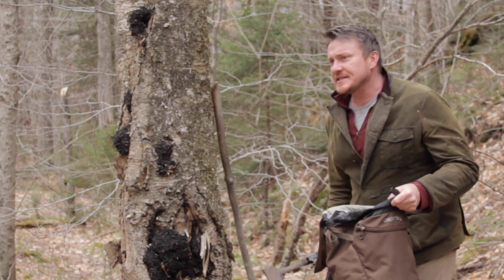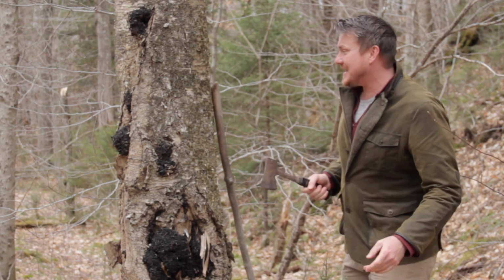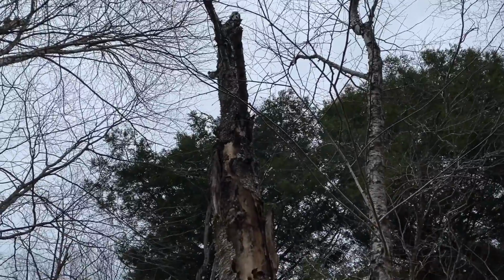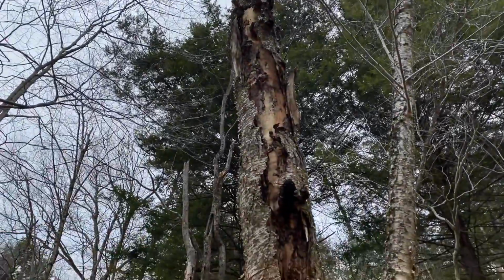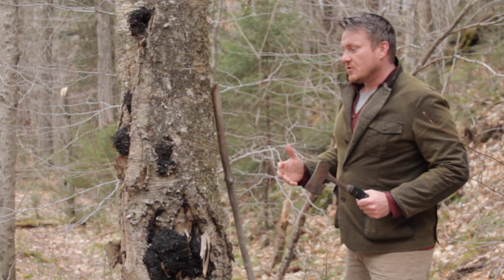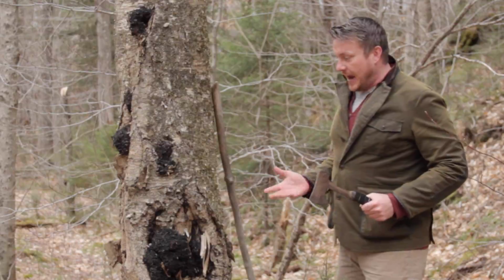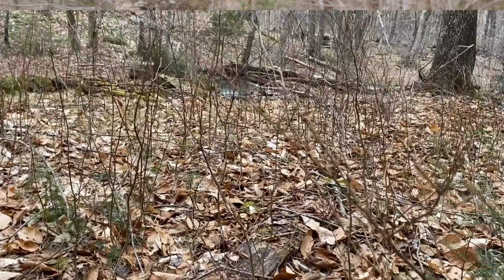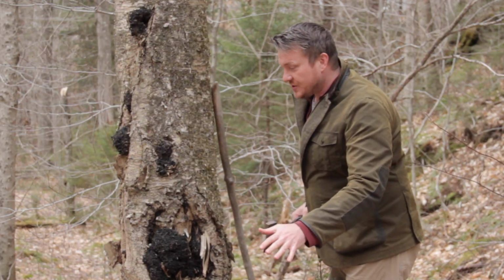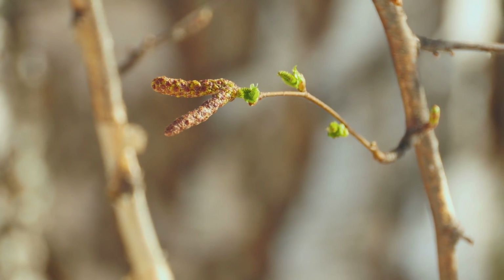Now, when you're harvesting chaga, you want to make sure that you don't damage the tree, but in this case, it doesn't really seem to matter since this tree only has about another year or two to live. But what will happen is the tree will fall over and begin to decompose, creating more nutrient-dense soil for other trees and actually some of its own offspring. So I see several young birch shoots coming up from this area. As the parent tree dies away, the young shoots begin to flourish.